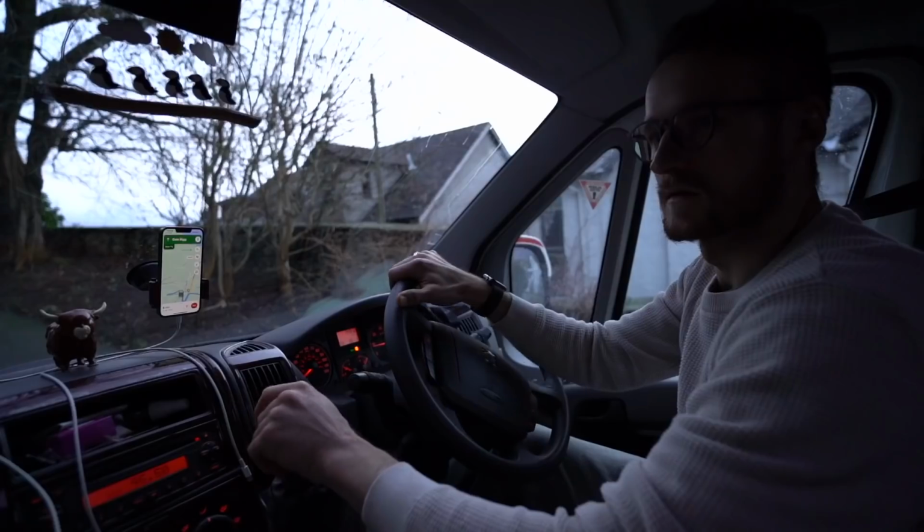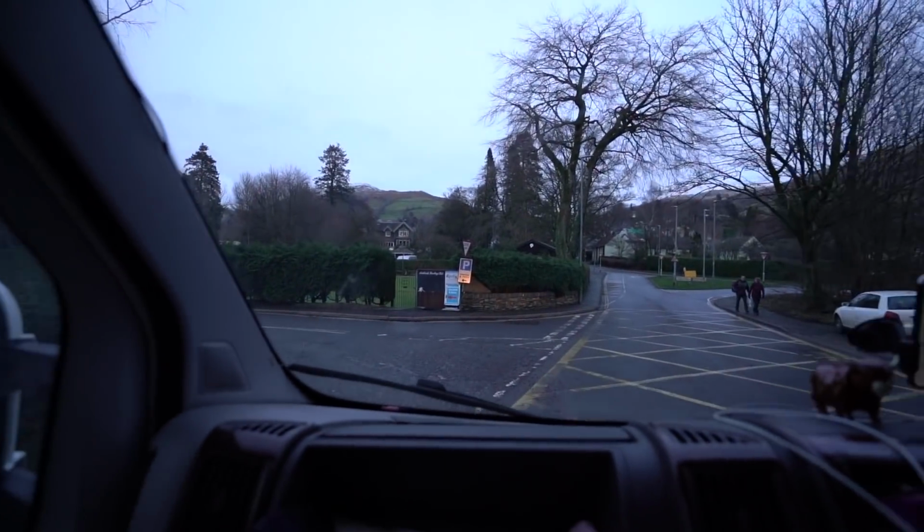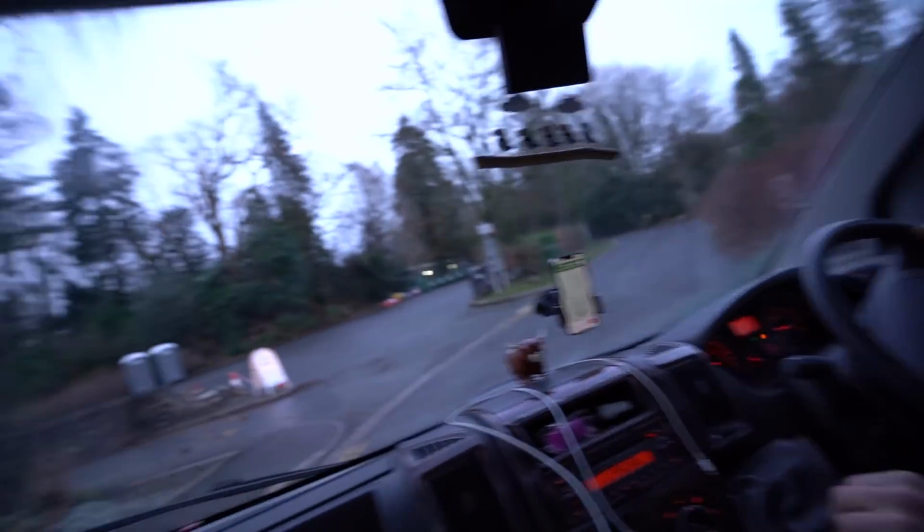Got it? Yeah. Oh, yeah. Right, I'm going to need to roll her down the hill. Alright, so it must be in beside the recycling centre. Here we go. Surely in here, maybe? Parking.